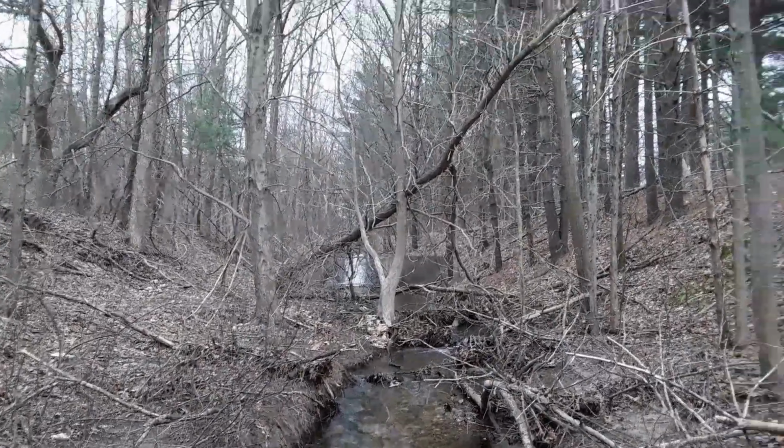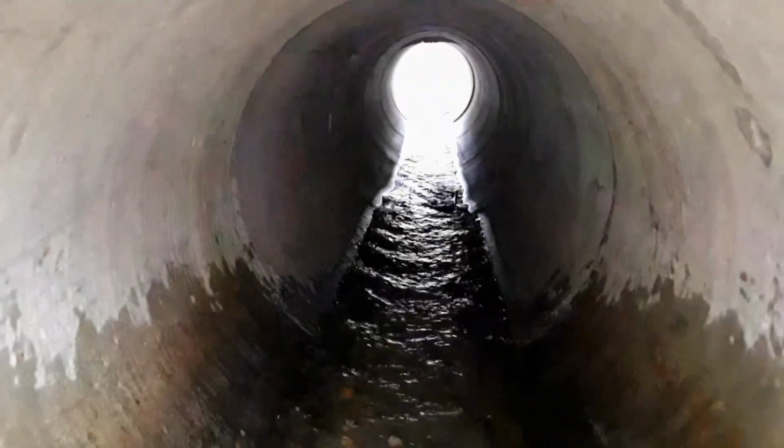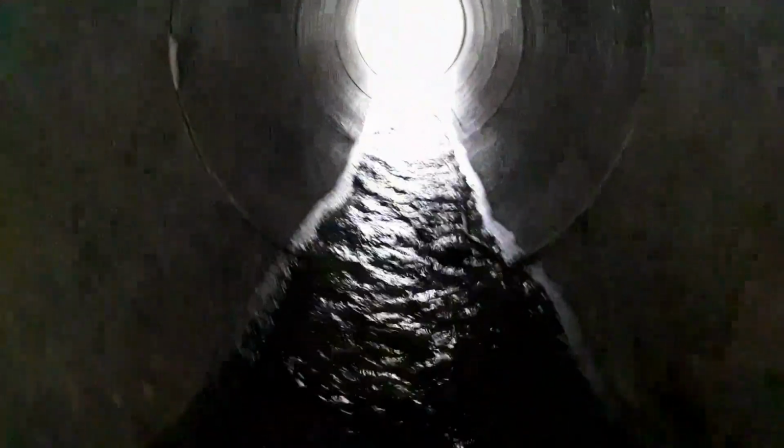Now, just like always, I'm going to show where this comes out. I'm going to walk through the other end just to show you. This tunnel is actually pretty big. You can walk through it. You just have to crouch a little bit. The water I'm standing in is about 4 inches deep. Not too bad. And this tunnel seems fairly new.